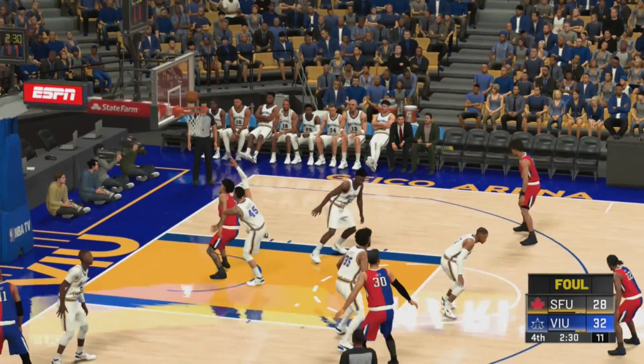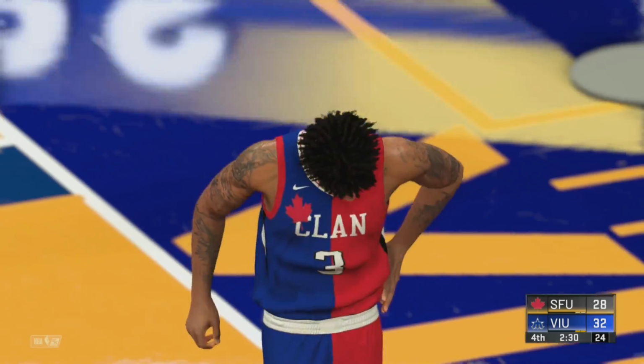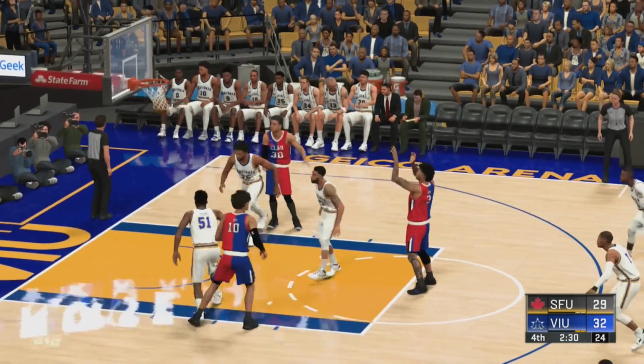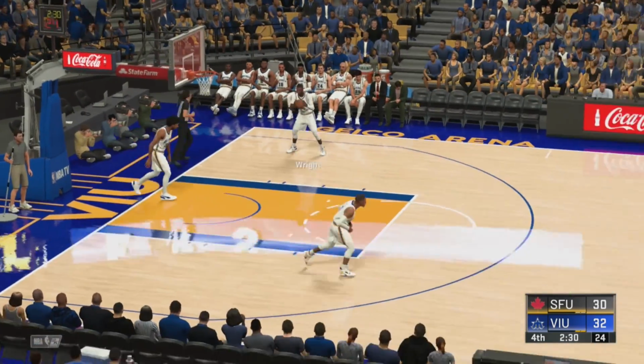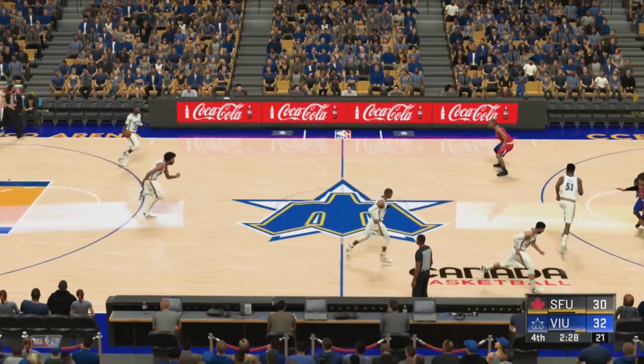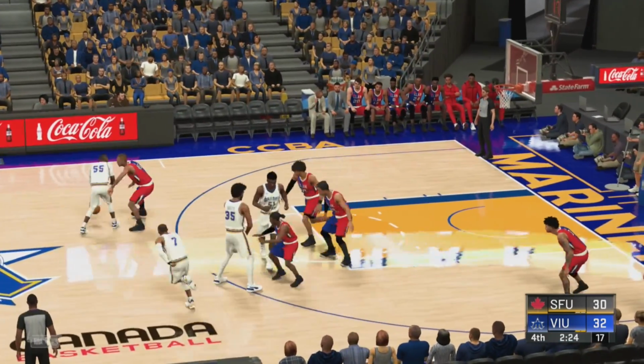Second chance shot. Shooting foul as the whistle blows. He'll shoot two free throws. He's perfect from the line this time. He is absolutely the guy you want at the line in that situation. It just shows you how much he loves these moments.